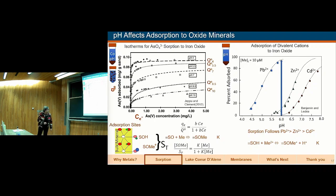And so now if we correctly describe our site as a surface hydroxyl group, where you see the oxygen and the hydrogen, we add our metal ion, and we form this metal ion complex, and we release a proton. We have an equilibrium constant, and we can actually predict that data. Okay? All right. So that's surface complexation modeling in a nutshell.